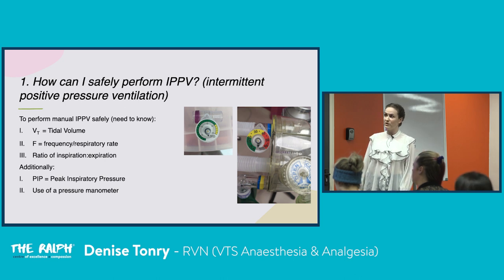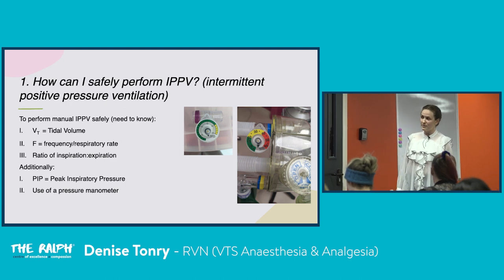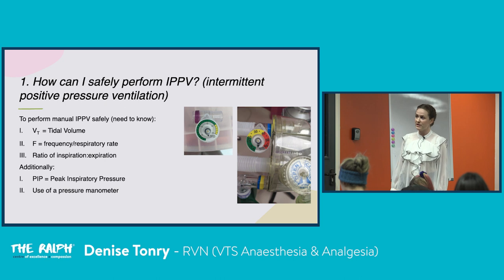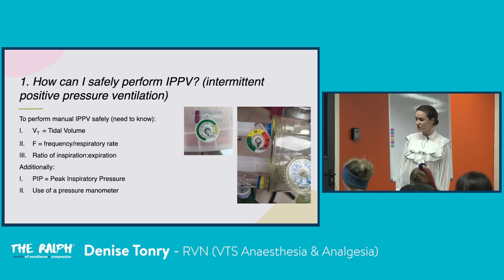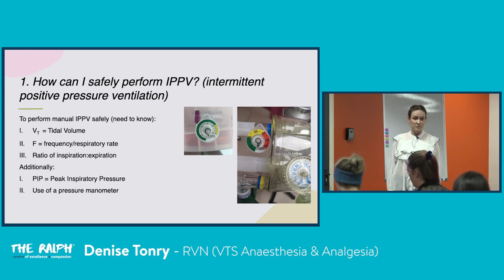To perform manual IPPV safely, so there's both manual and mechanical, but manual is holding the APL valve and us manually squeezing the bag, we need to know the tidal volume of the patient. This is an estimation based on our knowledge of lung volumes, the weight of the patient, and formulas that we know for calculating tidal volume. What frequency or respiratory rate we're going to provide. And I think an important aspect is the ratio of inspiration to expiration.